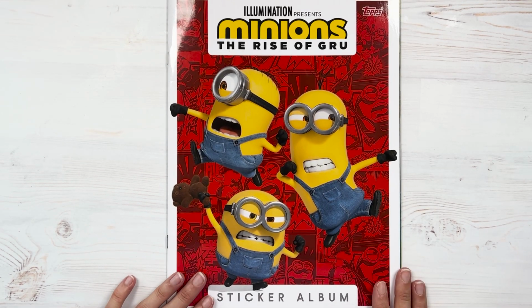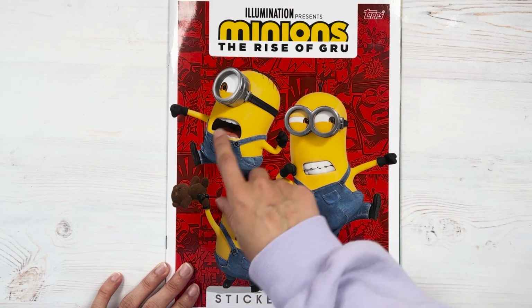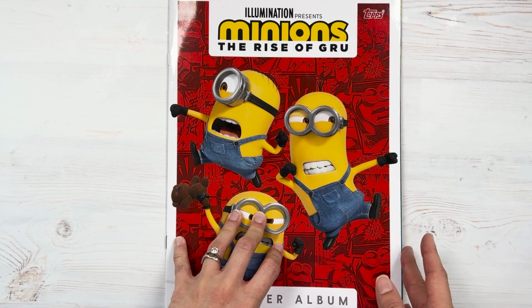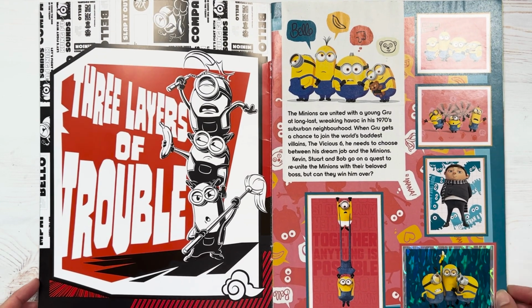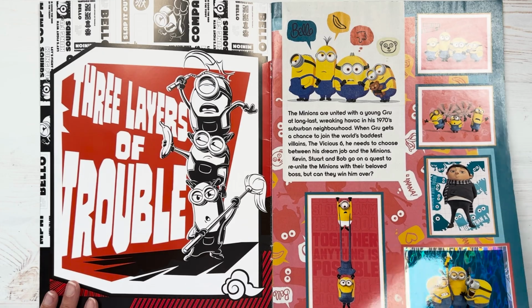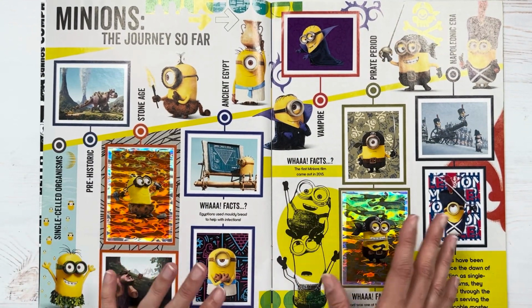Okay, Panini purists, look away now because this is a Topps album. This was obviously Minions, The Rise of Gru. There was not a card collection for this one. And it, of course, came out for the film. I thought it was really interesting to see how they differ from Panini.